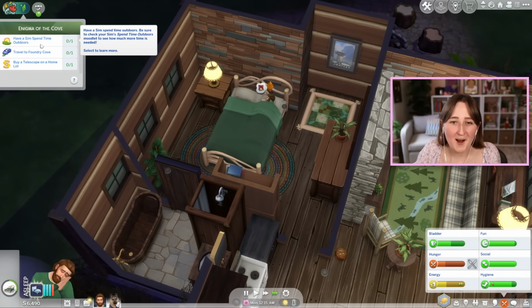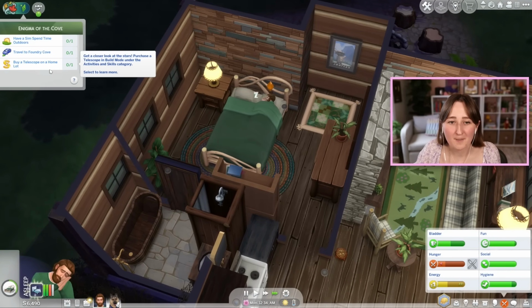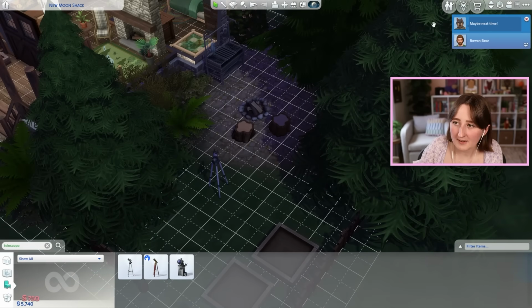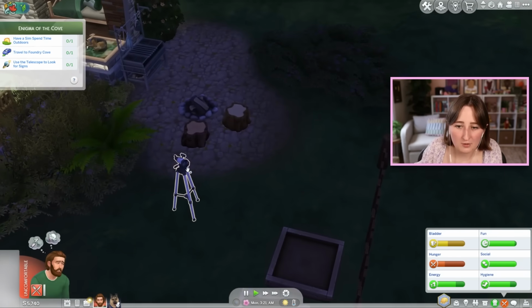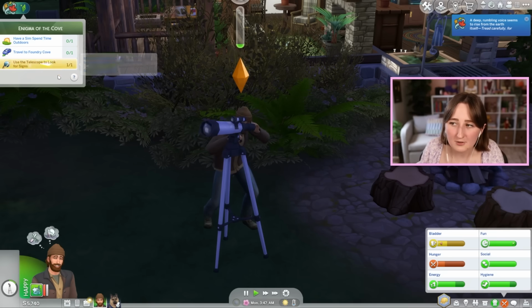I have to spend time outdoors, travel to Foundry Cove, and buy a telescope on my home lot. Okay, well, I can buy a telescope. That part is easy. Let's just put it right here. Oh, I need to use the telescope to look for signs. I should do that in the night still, before the sun comes up. Maybe the answer is in the stars.